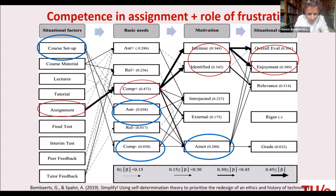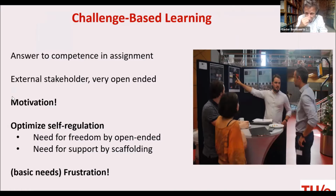And that's the red circles. In the blue circles, you see that the course setup was important for the negative emotion, so the negative basic needs, the frustrations, and it led to a motivation. So the course setup itself is strongly related to how students cope with their frustration. So these were two important aspects that we got out of the research, looking not only at basic needs satisfaction, but also basic needs frustration.